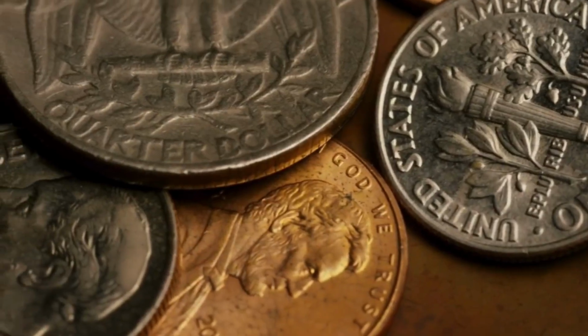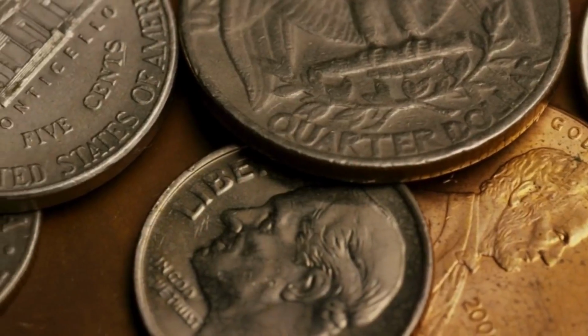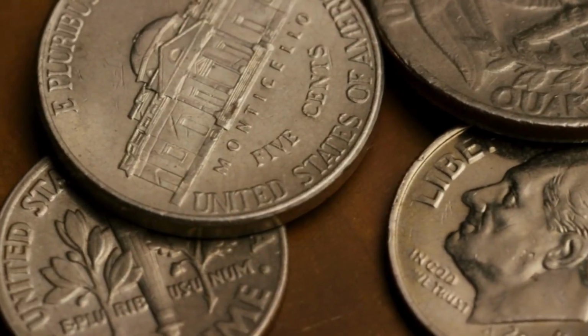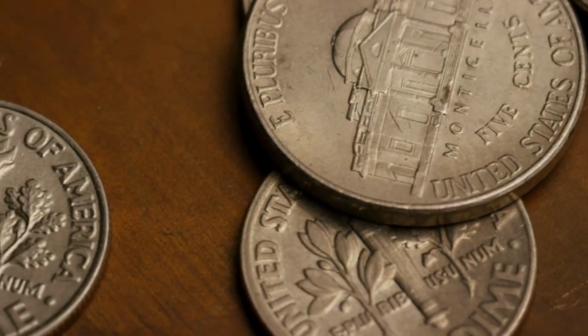There's a 1973 D Lincoln penny out there that's worth a whopping $1 million. Yep, you heard that right. 1 cent turned into $1 million. Now before you flip your coin jar upside down in a frenzy, stick with me.